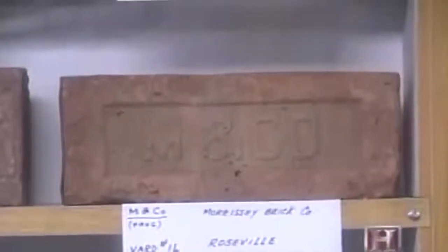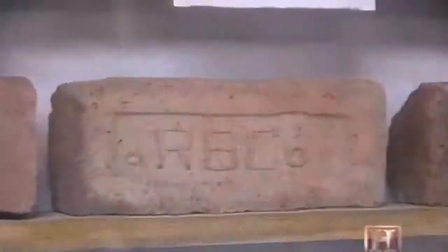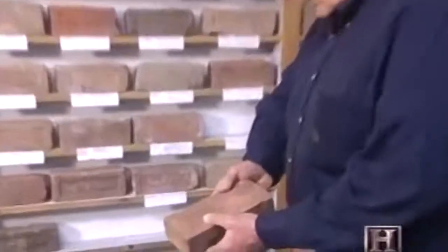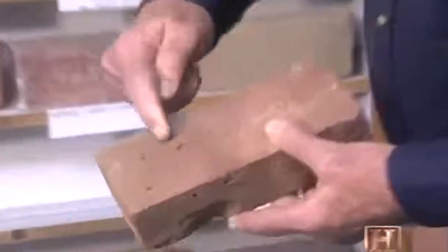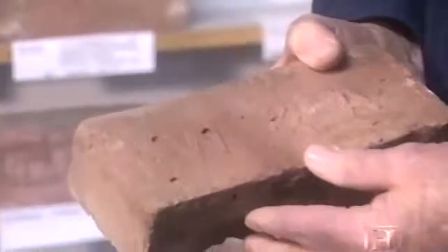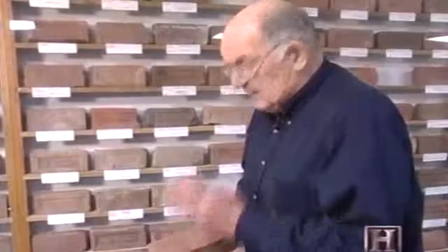And what I collect is brick that have a brand, a name or initial or a symbol on them. That's what makes them unique. If you get a brick like here, W&A, that's Wood and Allison. A brick with raised letters is much older. They really didn't start marking the brands until around 1870. Something like this with the raised letters, that's a rare bird. That's rarity.